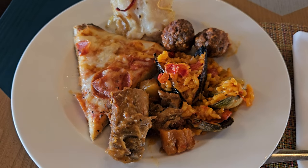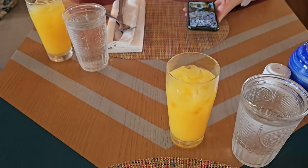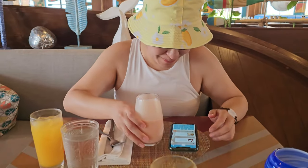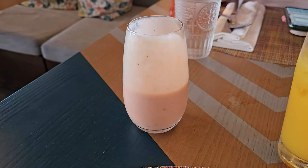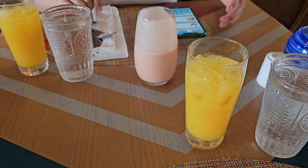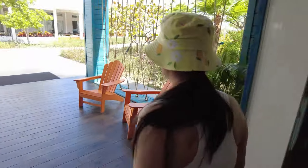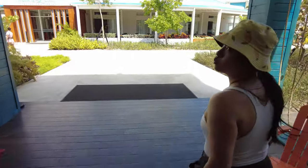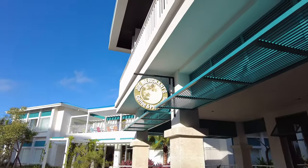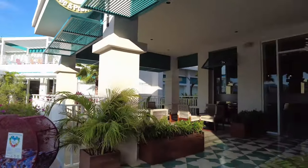So I think the food was okay, but we're here for drinks, and the chef brought out a smoothie for Samantha. It is so good. It's maybe papaya, banana, something like that. Something pink. Ooh, refreshing. So we weren't exactly satisfied with lunch. We're going next door to Joe's Merchant to look for snacks and drinks.